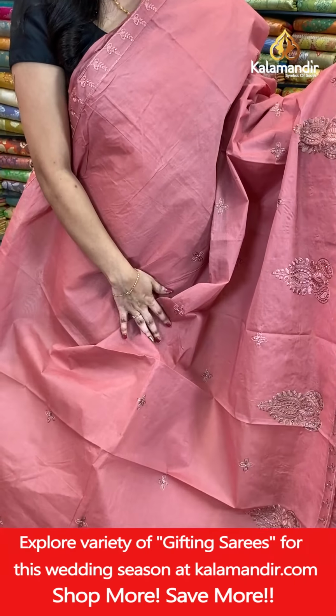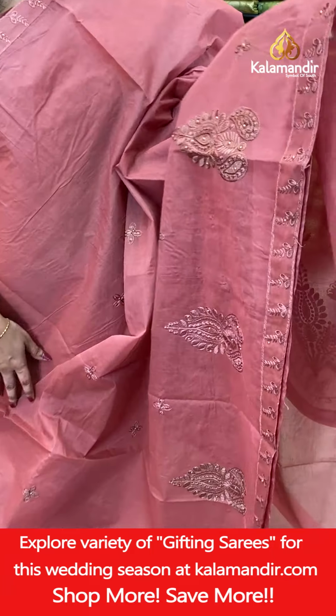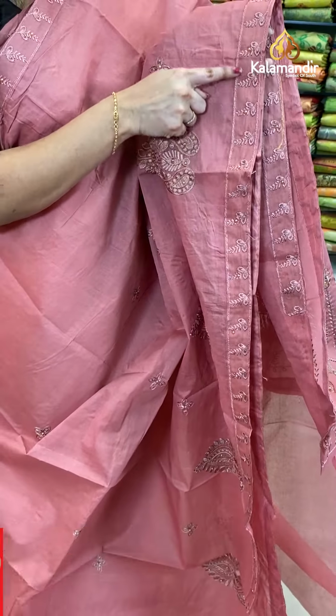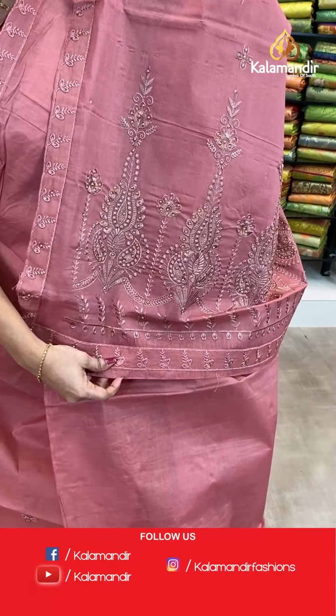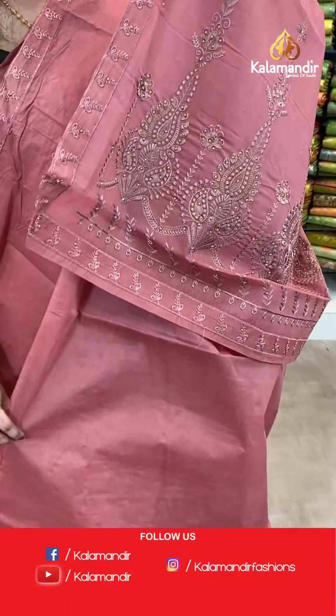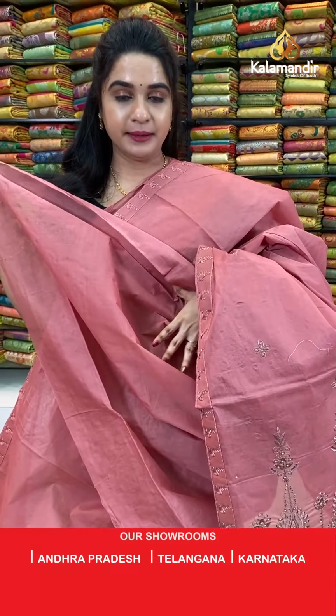Let's see another saree. Wow, it's a rosy brown and dusty pink. We can also call it the dusty pink color, and you can see all over body embroidery, floral booties and motifs, and thread work and pearl work, and that's the border, embroidery florals, and the pallu, running pallu with floral motifs in embroidery and pearl work. The saree is paired up with running plain blouse.